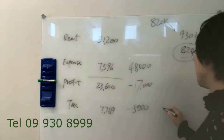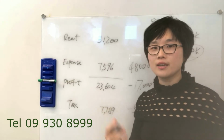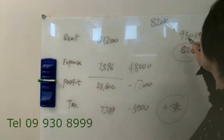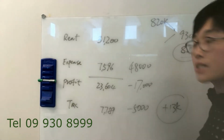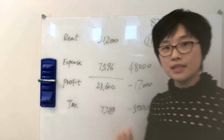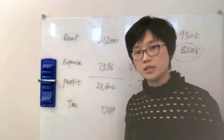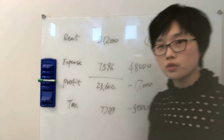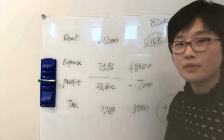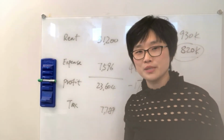So the net figure is about $13,000. It happens every year, year on year, right? You save $13,000. So to complete that transaction, the clients still have to borrow $120,000, right? But instead of having the entire $930,000 for purchasing the home, they only borrow $110,000. So that's a significant reduction because most of the loan is for purchasing the rental property.